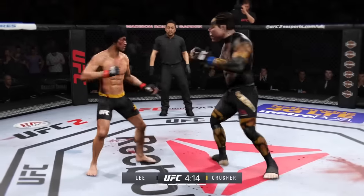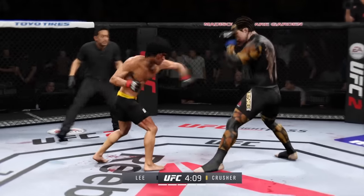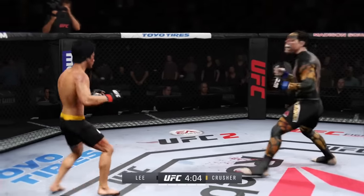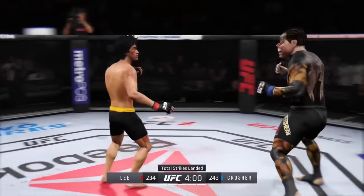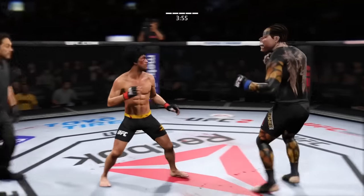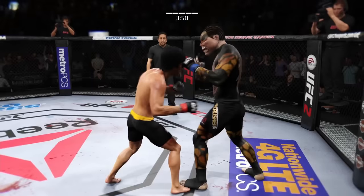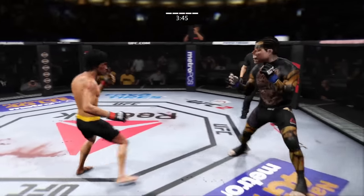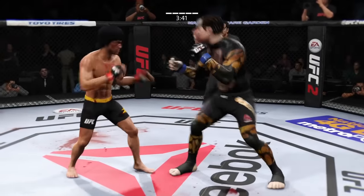Crusher with a good jab. Switching his stance up a little bit. Look at that. Crusher catches the kick and counters with a left. Joe, we go inside the numbers. Total strikes landed. Good jab by Crusher. Caught again. Big shot, just missed. Look at that, he's timing that jab.